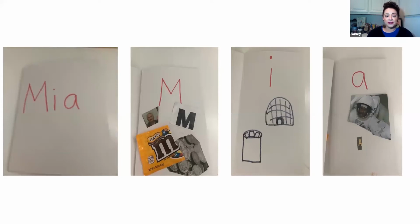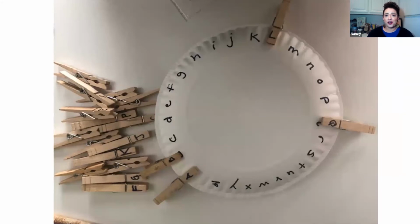I think another great activity, and I know we've shared this before in one of our other classes, but I love it because it's so simple. It's just being able to help them with letter recognition. So all you need is a paper plate or a piece of cardboard or whatever you have at home. And you're going to write the lowercase letters on the actual paper plate. As you can see here, those are all lowercase. And then with some clothespins, you're going to write the uppercase letters on them. Now make sure to mix up those clothespins and have your child match the lowercase with the uppercase letters.